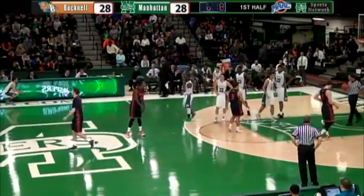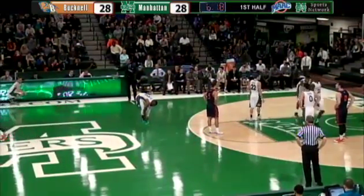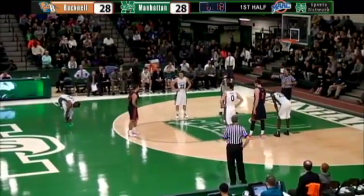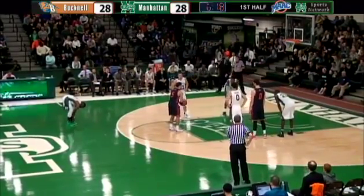So two shots for Azzanaro. But how about that number? 23 assists per game, and their assist-to-turnover ratio is almost at 2-1 through the first three. Yeah, very unselfish team. Passed the ball very well.